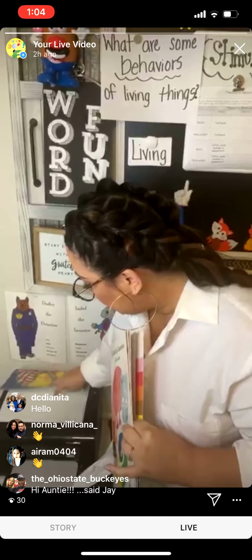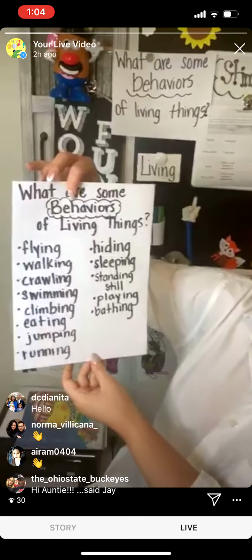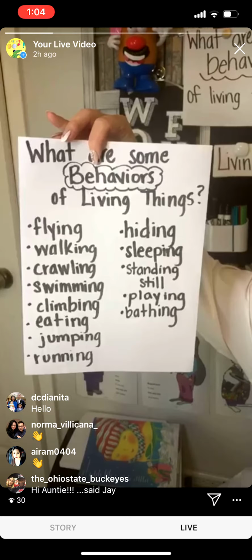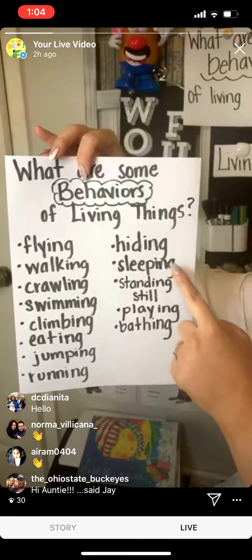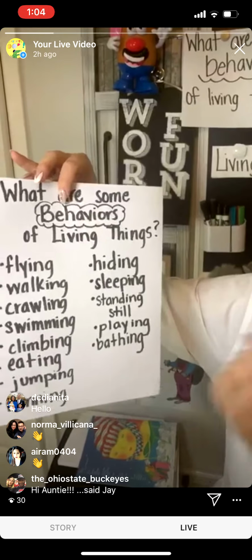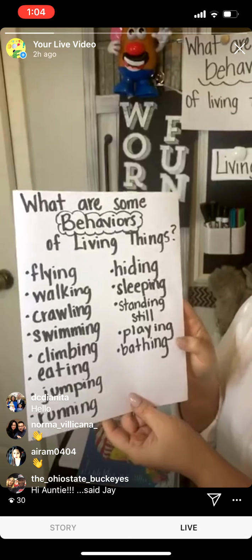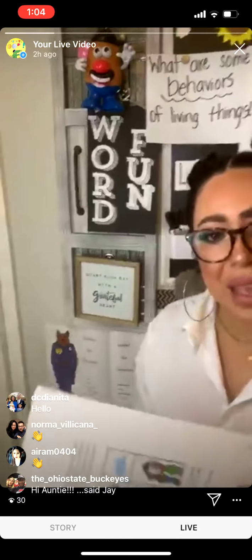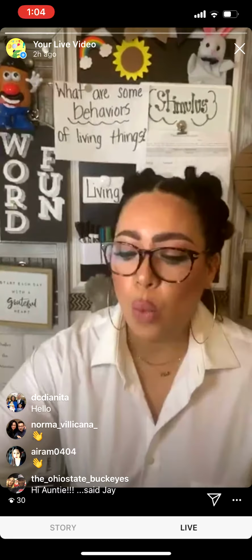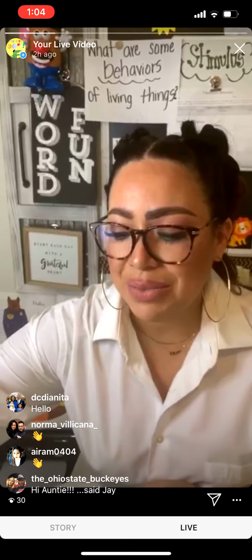Some other ones are, these are all examples: flying, walking, crawling, swimming, climbing, eating, jumping, running, hiding, sleeping, standing still, playing, and bathing. All of these are examples of behaviors of living things. And that's what we're gonna learn about today with our science experiment. Is everybody ready? We are going to learn what is the behavior of, are you ready? I'm going to show you.